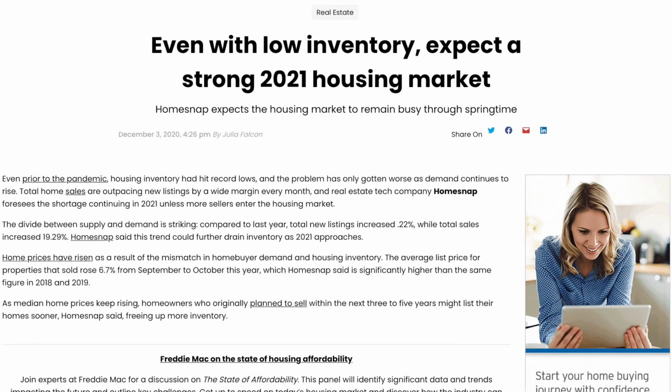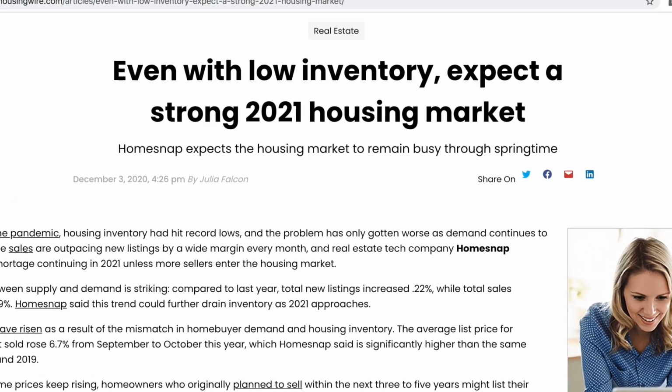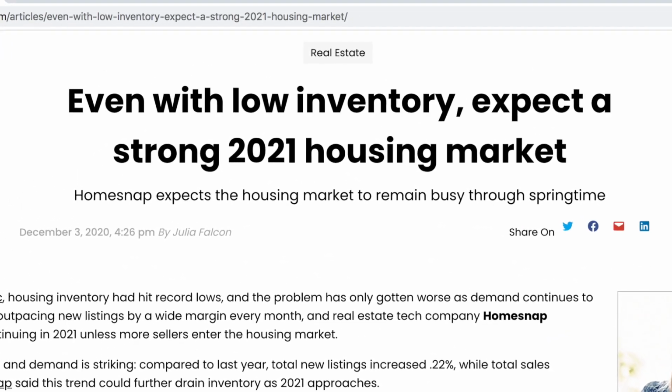Right now, because of the pandemic, inventory is really low, so there may not be much to look at, but don't let that stop you. Get out there and see everything. You never know what might fall into your lap. And the more you let people know that you're shopping for a house, the more leads you'll get.